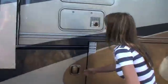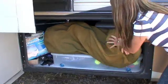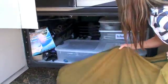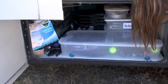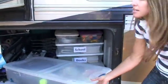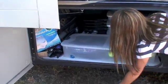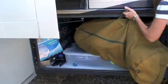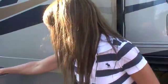Okay, excuse me, Abigail. This has just got all our balls, basketballs, footballs, whatever. And tennis rackets, extra school stuff, extra books. So just some miscellaneous stuff in here. Normally Ben's guitar is down here, but he doesn't use it often, so he's been taking that out.